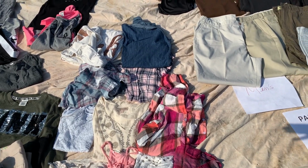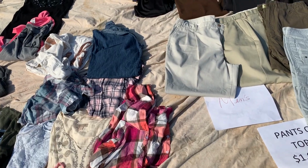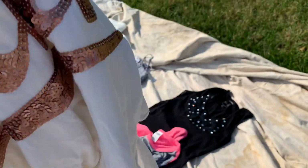Is everything on here a dollar? All the clothes are a dollar each. Okay. They're marked. Most of them are like $3 to $5.